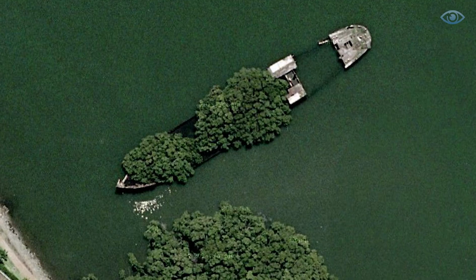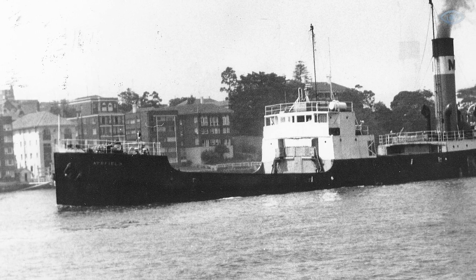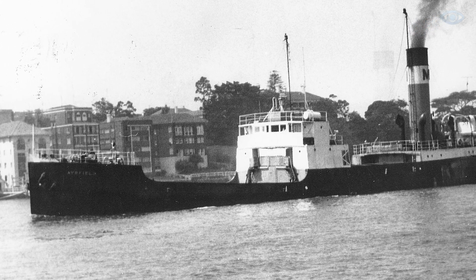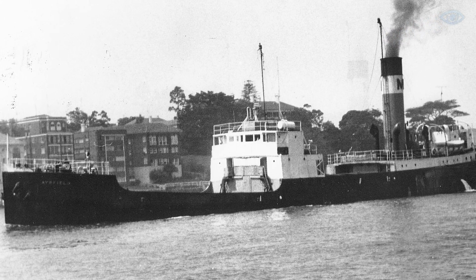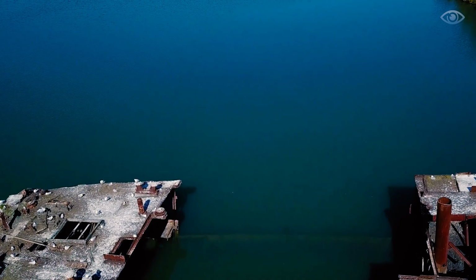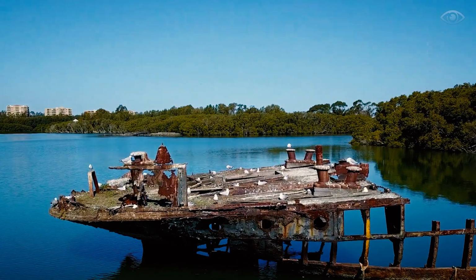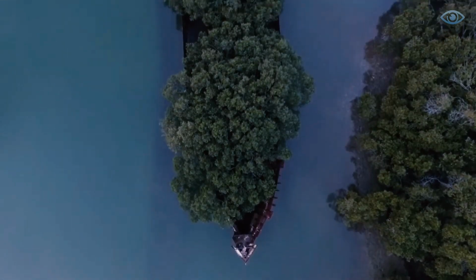The SS Airfield was built in England in 1911. During World War II, it served as a supply ship for American forces in the Pacific. In 1972, the ship was decommissioned, but was not dismantled like most other early 20th century vessels. Instead, it was abandoned in Homebush Bay.